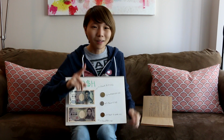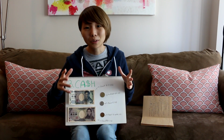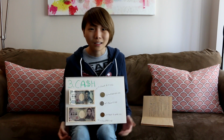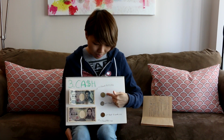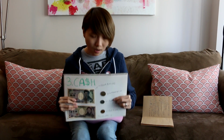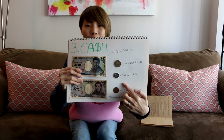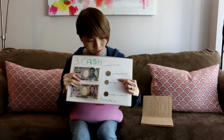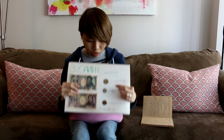So it might not be a bad idea if you have a coin purse to bring that with you, because they have so many different kinds that they use. But I just put the three major ones that you always see. This is 10 yen, it's about 10 cents, and 100 yen, it's about $1, and then 500 yen, which is about $5. And so you would just use them regularly for vending machines especially.